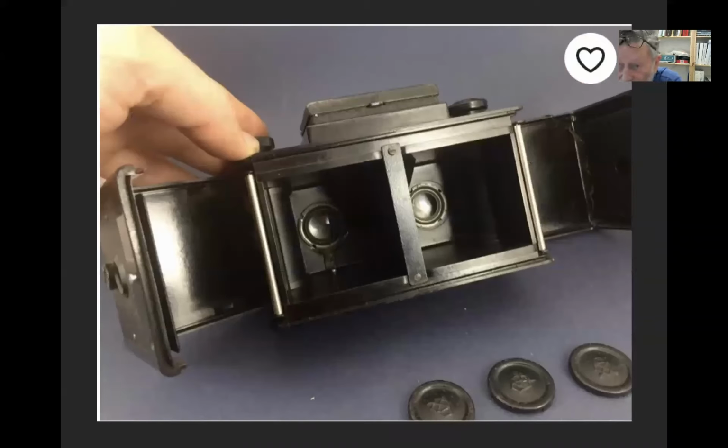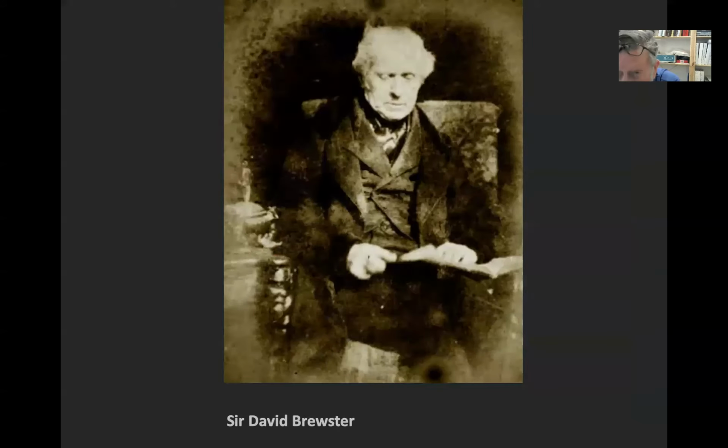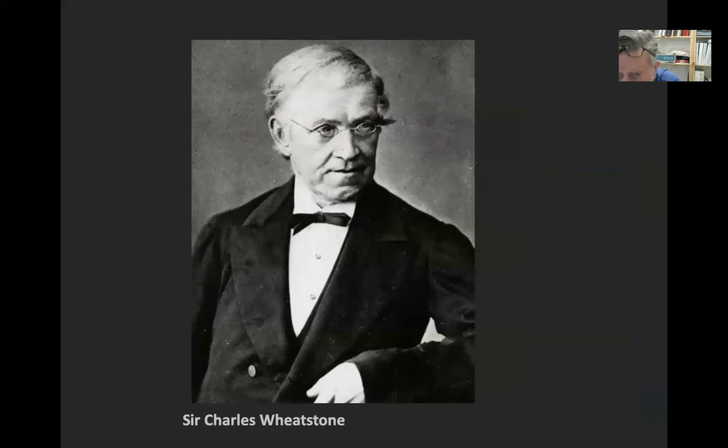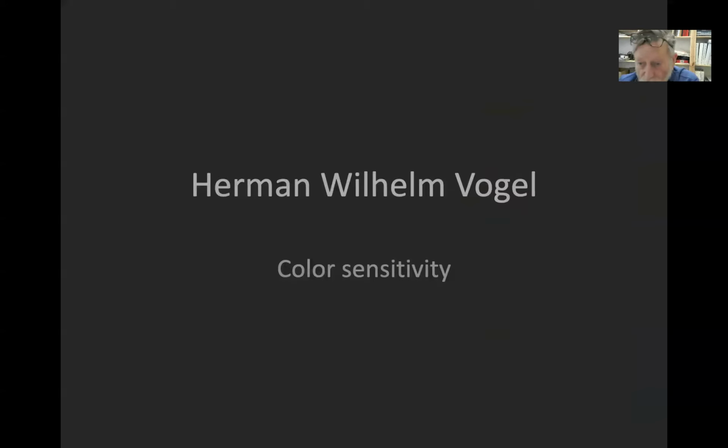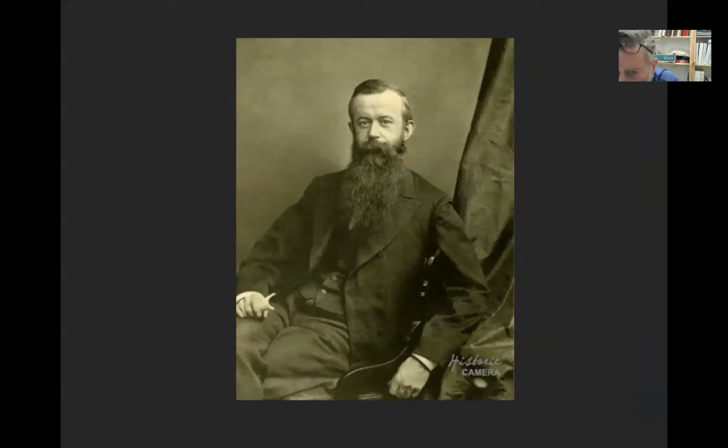And here's a 2 1/4 and how big it looks in the back for larger film. Now, if you look on the left, that little red thing, that's the actual film where the film starts. This is David Brewster again and Charles Wheatstone, creators of the stereographic camera. Hermann Wilhelm Vogel, color sensitivity. This guy has style, and he was a photochemist who discovered how to make film sensitive to the broader spectrum.